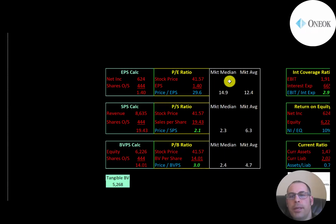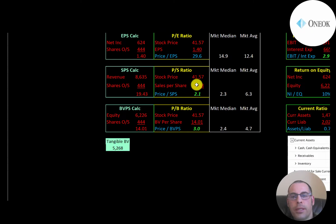The average PE is 12.4, the median is 14.9. PE is stock price over earnings per share. To calculate earnings per share, that's net income over shares outstanding. They're at 29.6, so investors are paying about $30 for $1 of earnings, which is worse than the median and average. Price to sales is stock price over sales per share. They're at 2.1, so they're doing better than the median and average.